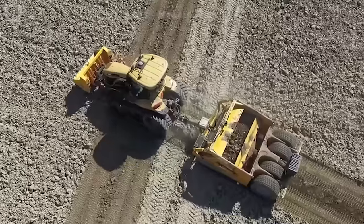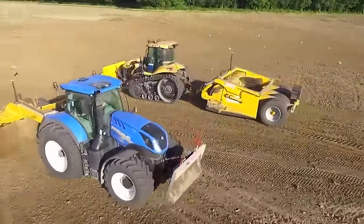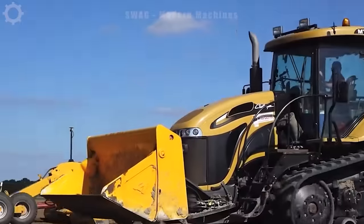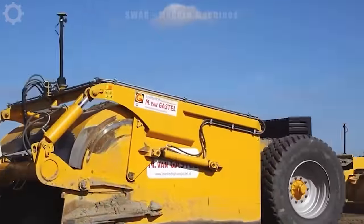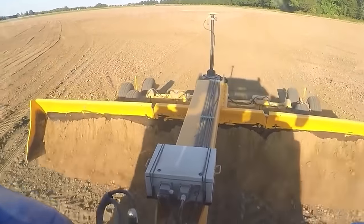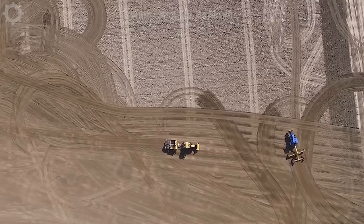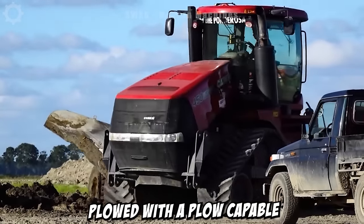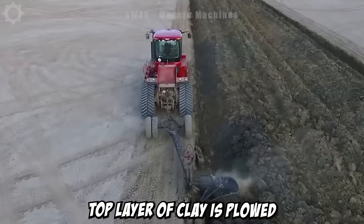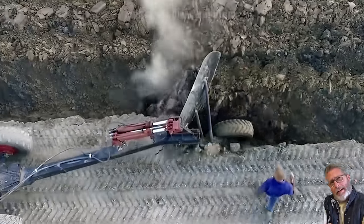Leveling increases yield and improves water coverage. They made it as productive and efficient as in previous years. The field is ploughed with a plough capable of ploughing 120 centimeters deep. The top layer of clay is ploughed underneath, and a lighter layer of sandy and peat soil is brought to the surface to make the soil more suitable for other crops and easier to cultivate.